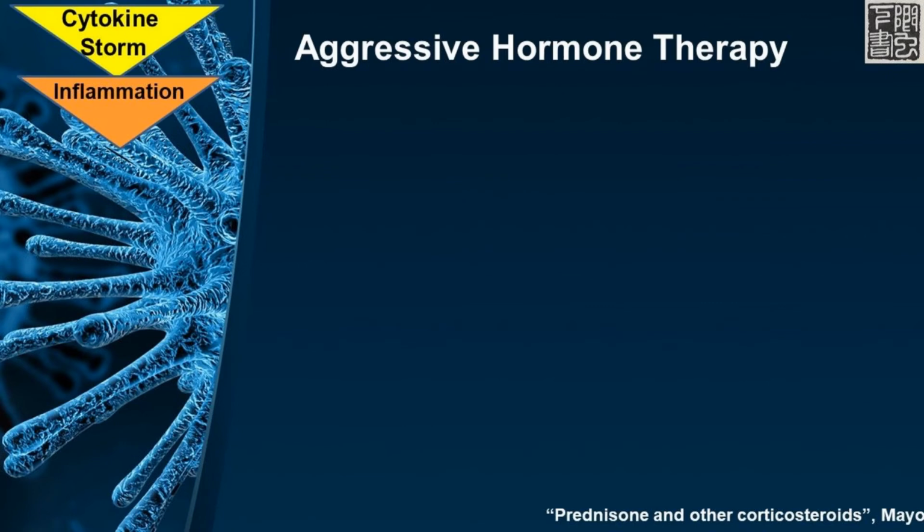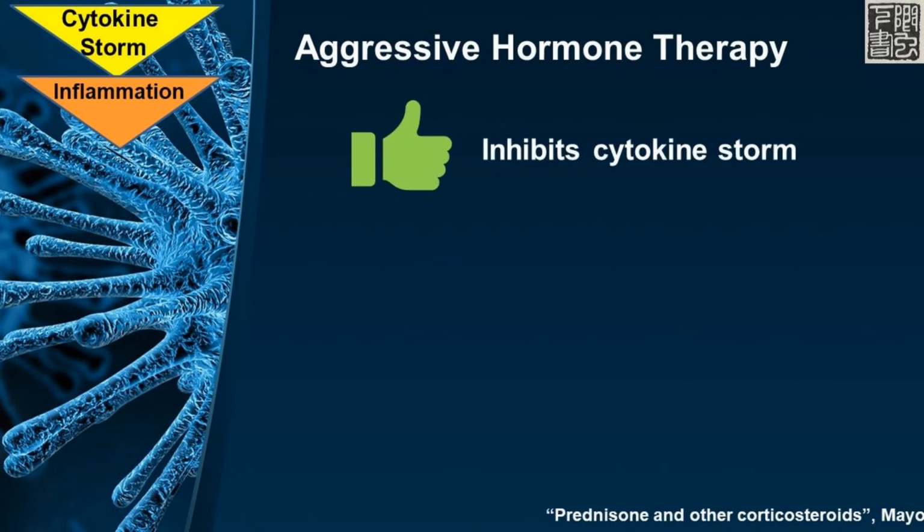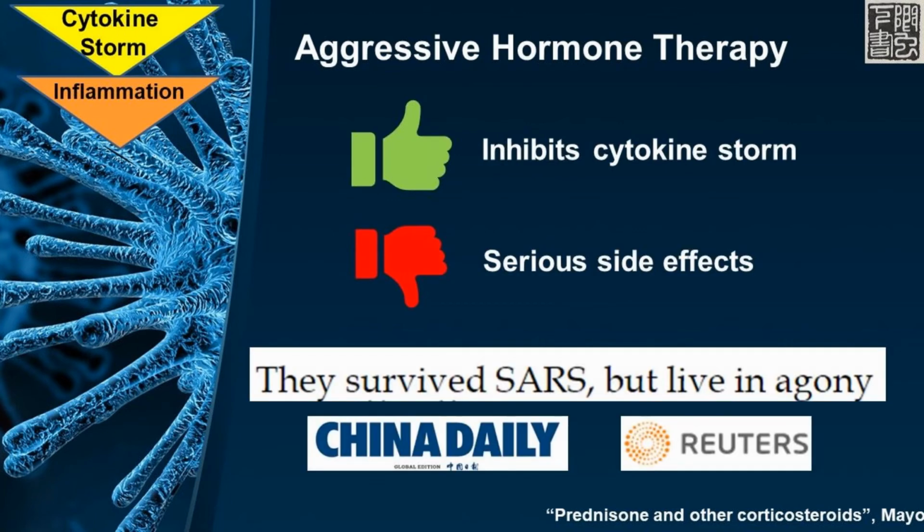Back in 2004, aggressive hormone therapy was used to treat cytokine storm caused by the SARS virus. The therapy was successful but had serious side effects such as bone damage. According to reports from China Daily and Reuters, as a result, many SARS survivors became handicapped for life.